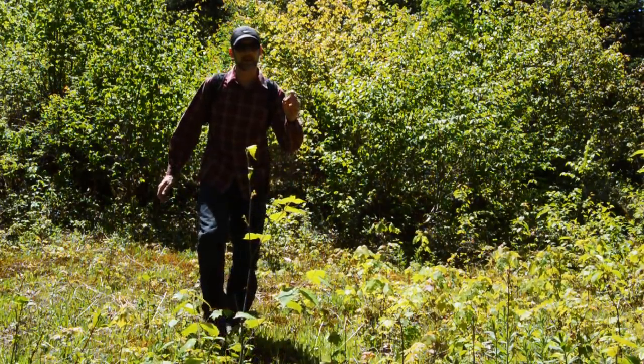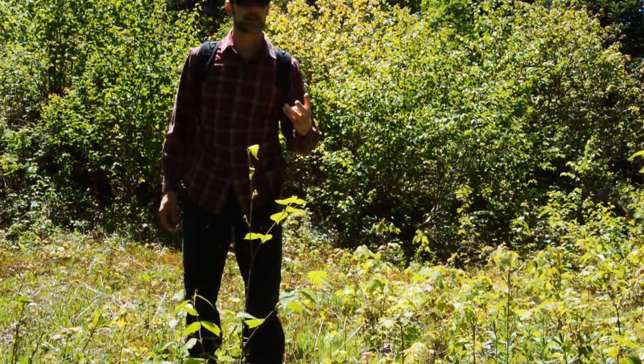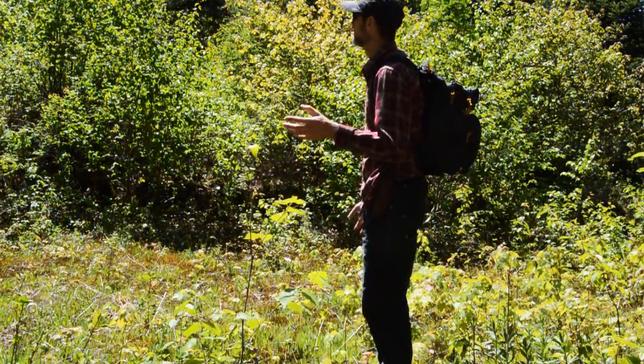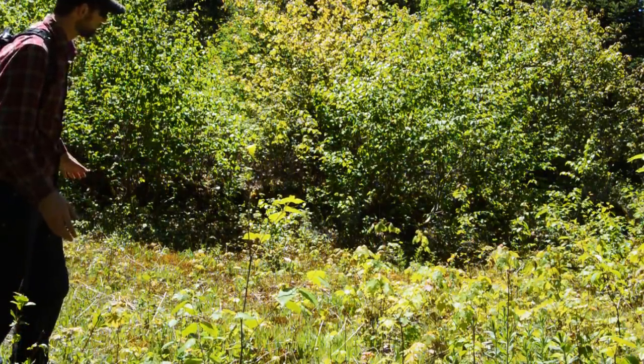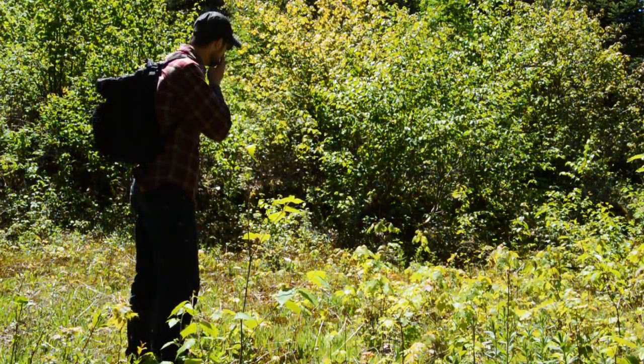Okay, so this is area three. Yes, three. This is a really nice spot. Given the time of day and the time of year, the sun is squarely above. The area is flat-ish, could be cleaned out quite easily.